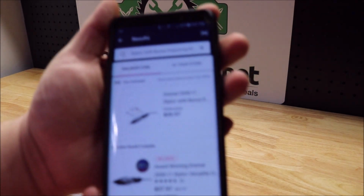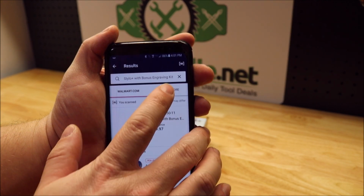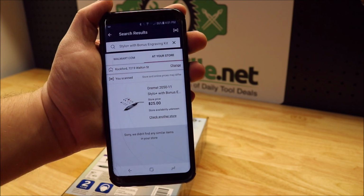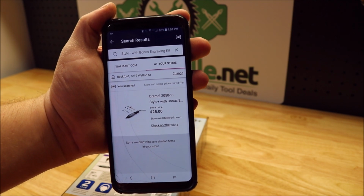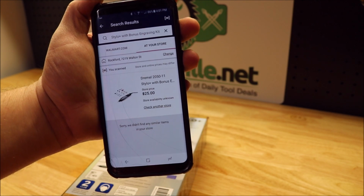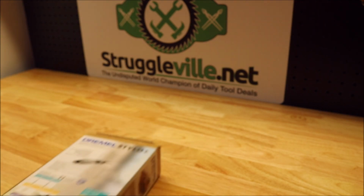I can show you. On Walmart.com, it's still coming up $39.97. But if you tap at your store in Rockford, Illinois, it's coming up $25. I checked a couple of different zip codes, and they are all coming up $25. So that's one good thing. When you're looking at a clearance section at Walmart, scan the barcodes with the Walmart app.